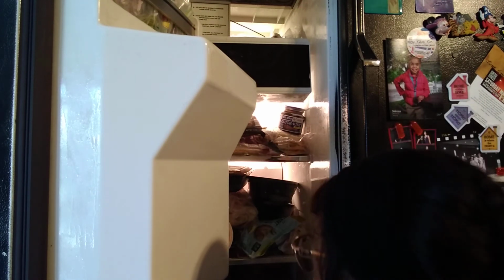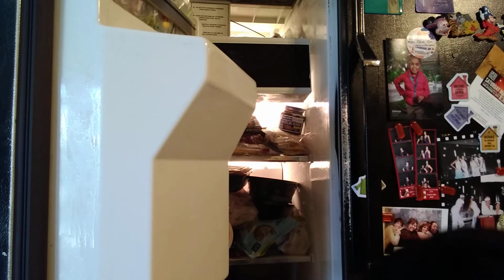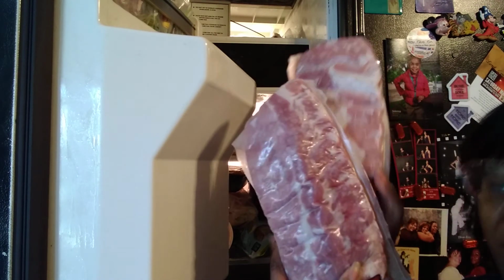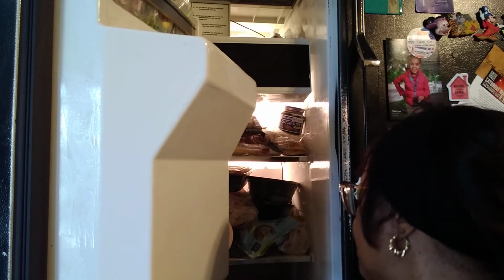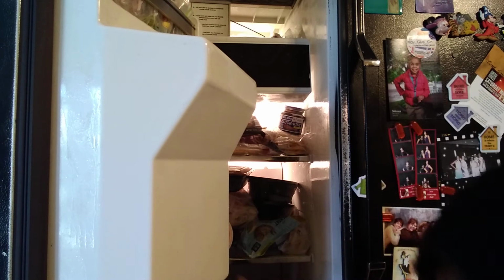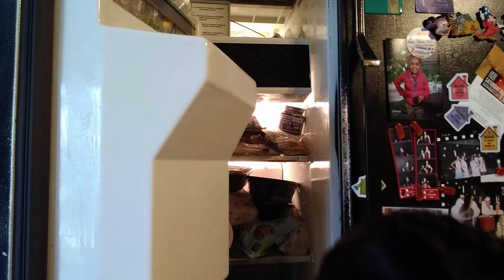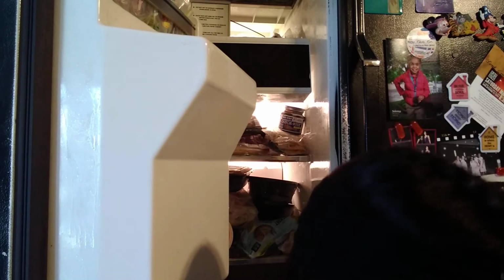I have that other turkey leg, which I'm going to move over to the other freezer. And then I've got a couple more slabs of ribs. This is prep. And then just some more smoked meat for cooking. That's not prep, that's every day. So we're going to put this back nice and neat. I love it when everything's nice and neat. I can see what I have. So I try to keep everything nice and neat.